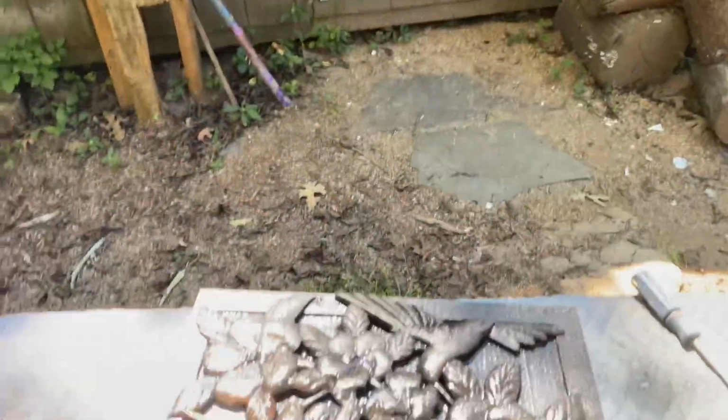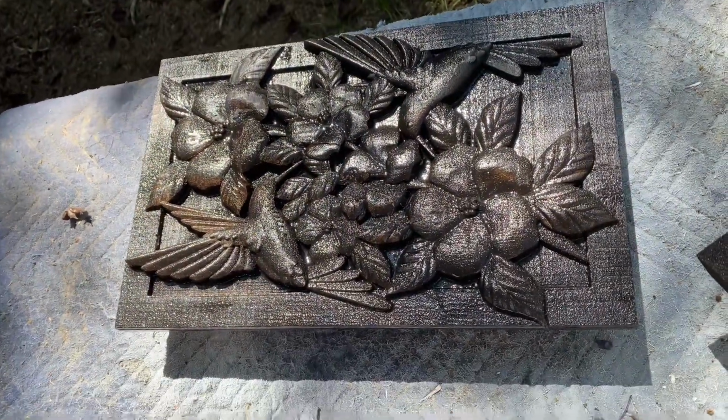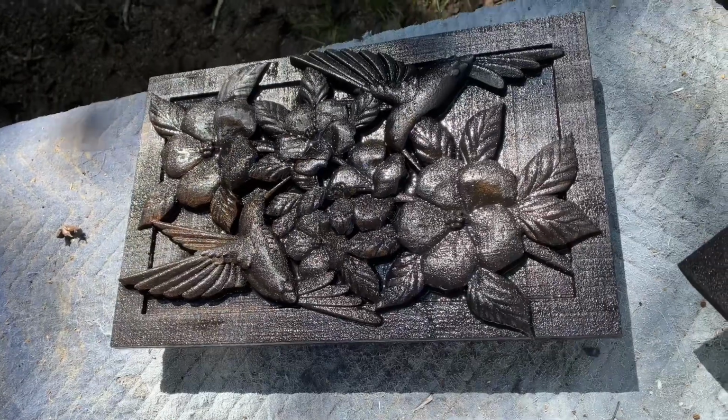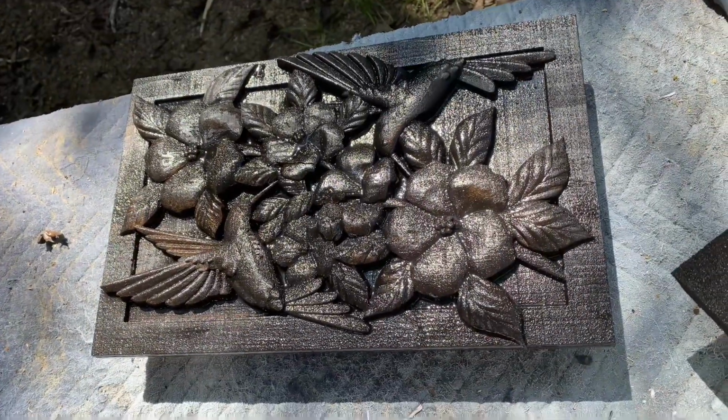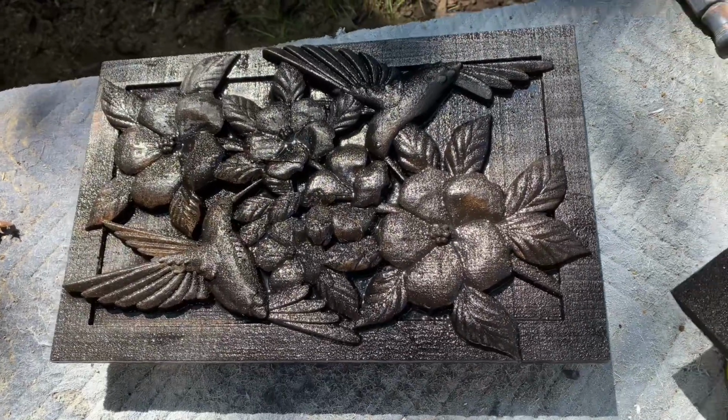Looks really good. So the stain is called Espresso, and the board was a pine board. Very pleased.